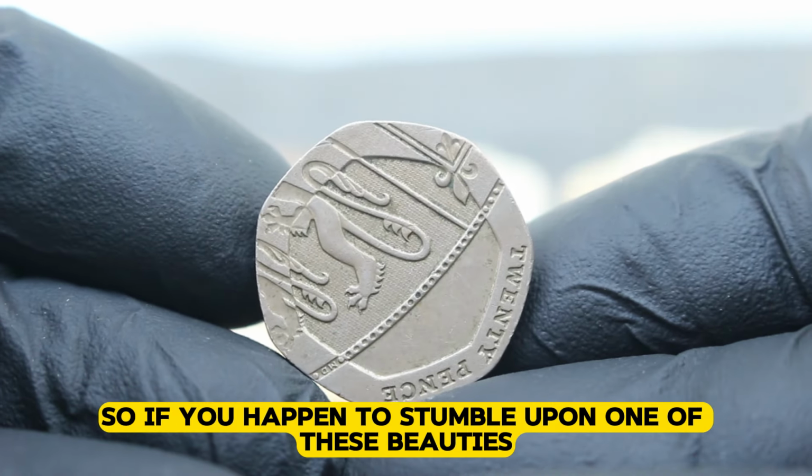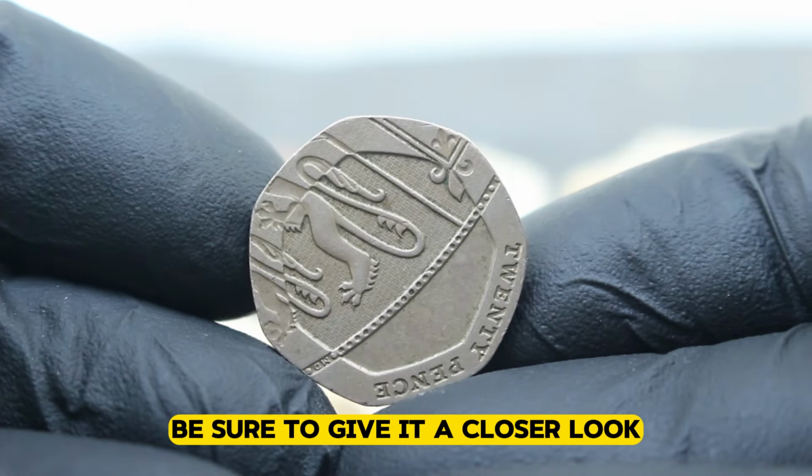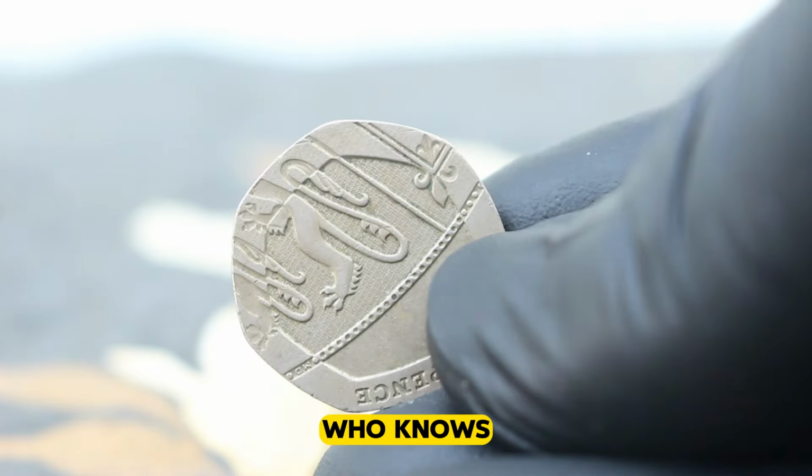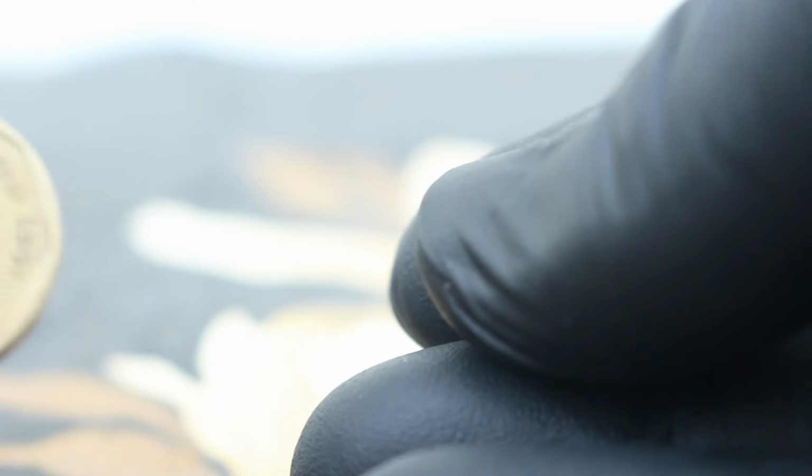So if you happen to stumble upon one of these beauties in your collection, or while coin hunting, be sure to give it a closer look. Who knows, you might just be holding onto a valuable piece of numismatic history.